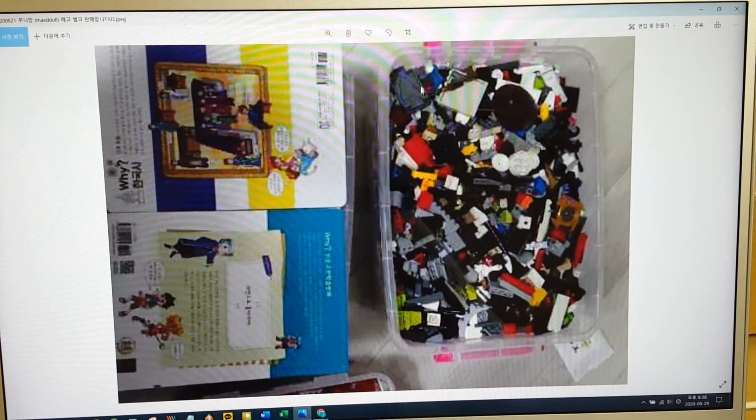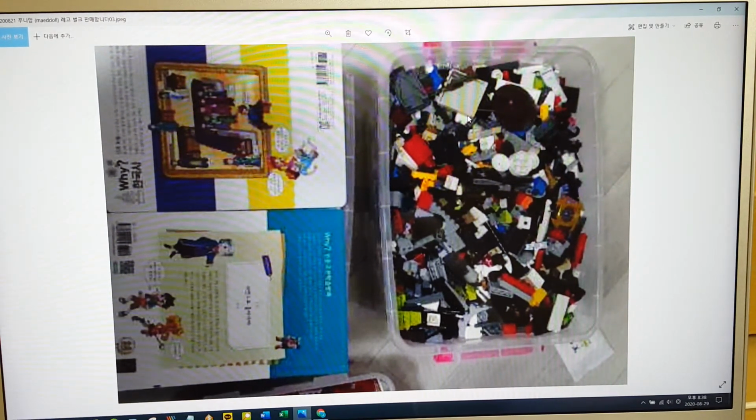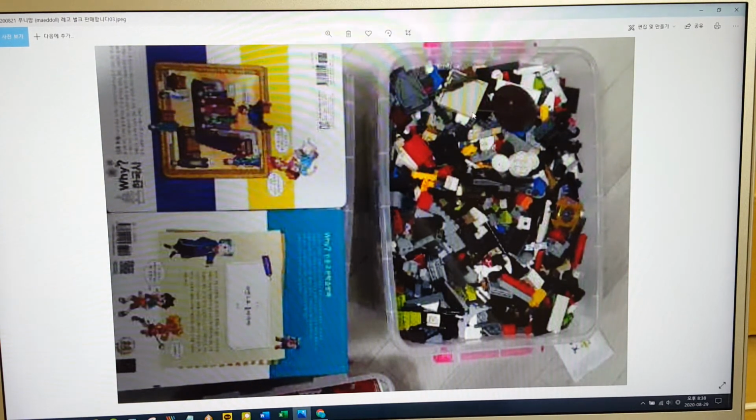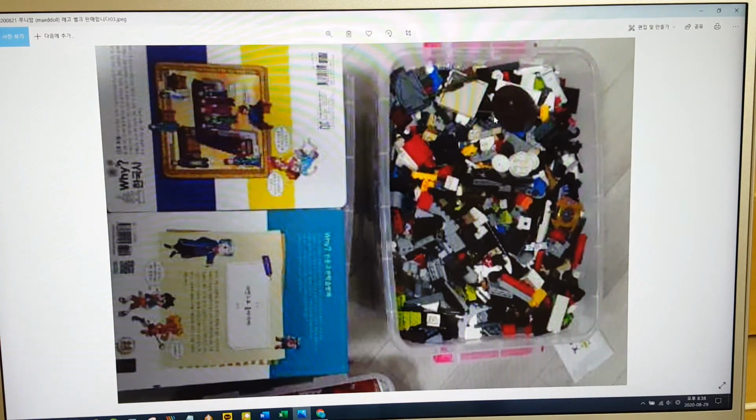This piece is like a rocky panel piece. This is like a 1 by 4 by 1 by, I think it's a 1 by 6, 1 by 1 by 6 panel, 10 color panel, and this is an 8 by 8 disc. Could be a 6 by 6 disc, and the top Ninjago cover. So it looks like roughly about it.